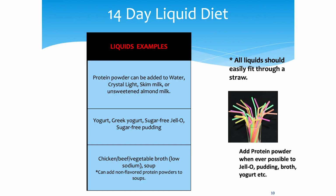But if you decide, I'm going to eat 6 Jell-Os today, you're going to get diarrhea. Please don't eat 6, okay? 1 or 2, no problem. Now, let's talk about what you really want to know. What are you doing after surgery?